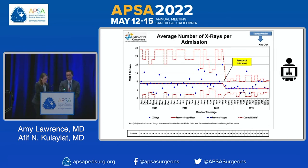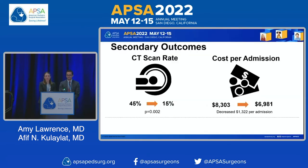So this is our control chart for the average number of x-rays per admission. And here we were able to decrease the average number of x-rays from 8.8 to 5.9 after initiation of the protocol. With regards to our other secondary outcomes, we were able to find a significant decrease in our CT scan rate from 45% to 15%. And we also decreased the cost per admission.